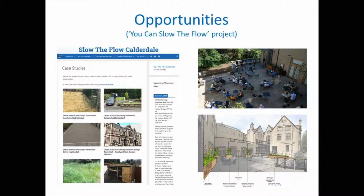The next one's a bit of a sensitive issue, because tragic as flood events are, for example the 16th of March near-miss flooding, they do bring the issue to the fore. So if we're able to respond to those in a sensitive way, we can galvanise action to help alleviate the next flood event.